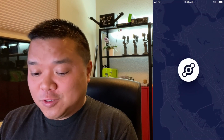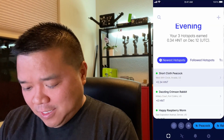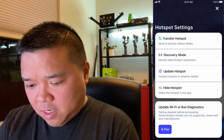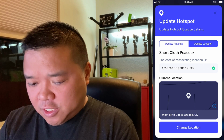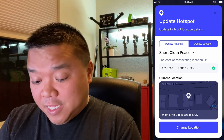Absolutely. So I just got home, got my paperwork signed, and I just realized that I did not assert a new location. So it's a good thing in the paperwork I keep an address listed that is useful for asserting the location. So let's find it. This is a short cloth peacock. And I need to press the cog and then choose to update hotspot. Okay, so this way we're going to update location. It does cost $10.55 to do this, but you got to do it.